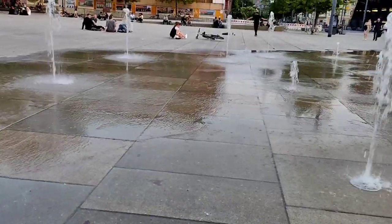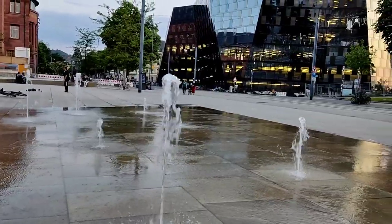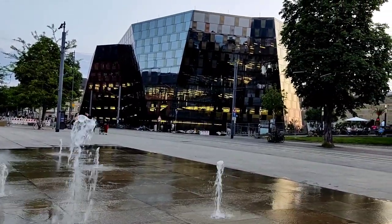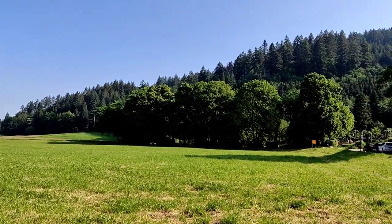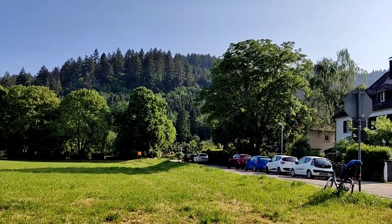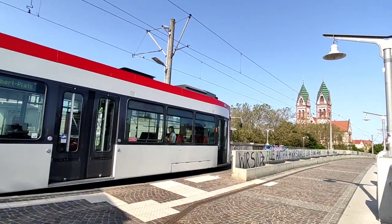This is the classic library of Freiburg University. And the lawn in front of the library is the perfect place for students to chill. We decided to stay out of the city center to enjoy the nature and the silence. It was not very far, just about 10 minutes by tram from the city center.